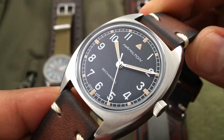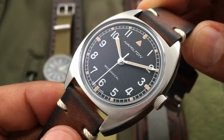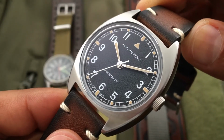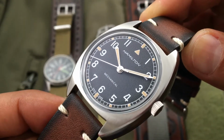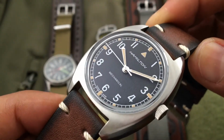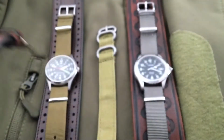Last year's COVID Christmas, my fiance gifted me the Hamilton Khaki Pilot Pioneer. Shortly after its release in 2019, it made my list, even with my doubts on that tonneau shaped case. Its size and military heritage appealed to me, but it was the dial, highlighted by that box mineral crystal, that really drew me in.